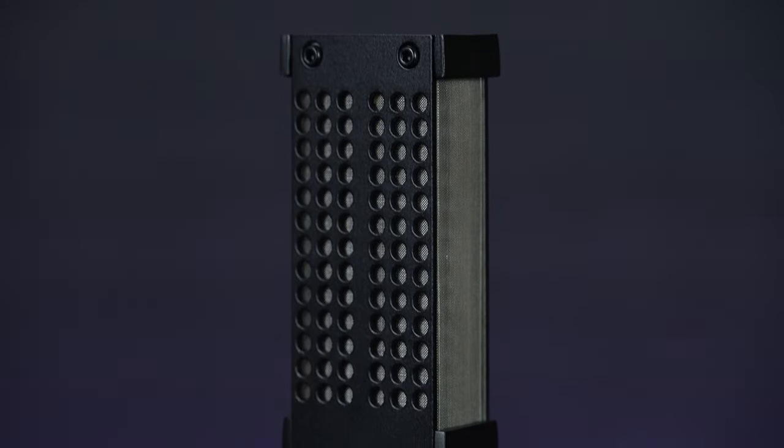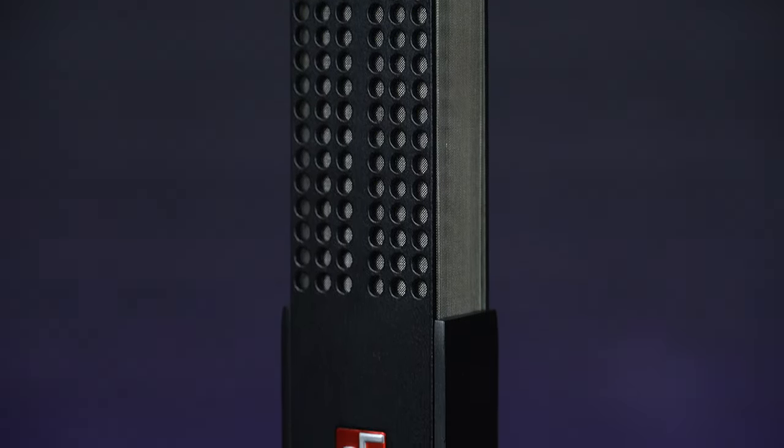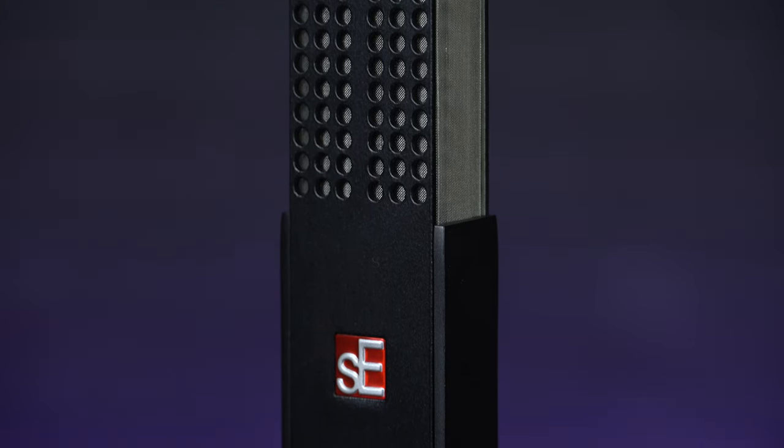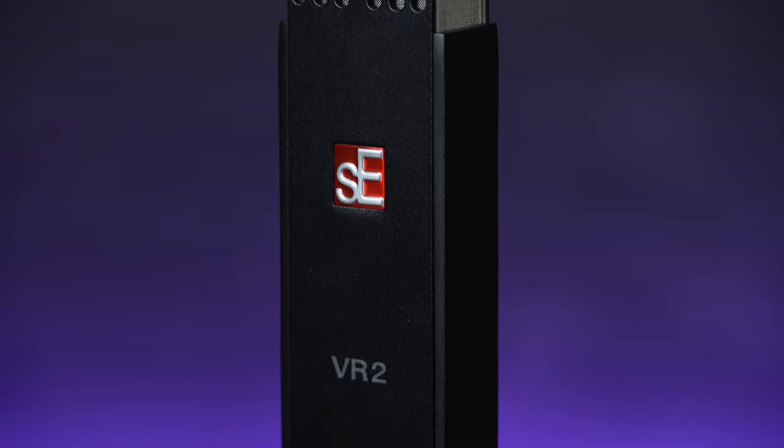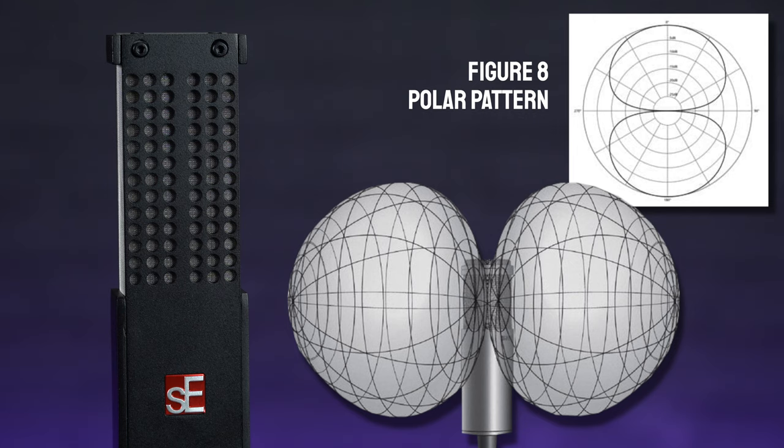Ribbon mics also offer a lower sensitivity than condenser microphones, so it's not uncommon to see them being used in certain live situations. Plus, their unique design also means that they naturally offer a perfect figure-eight pickup pattern, making them pretty versatile when it comes to mic placement options.